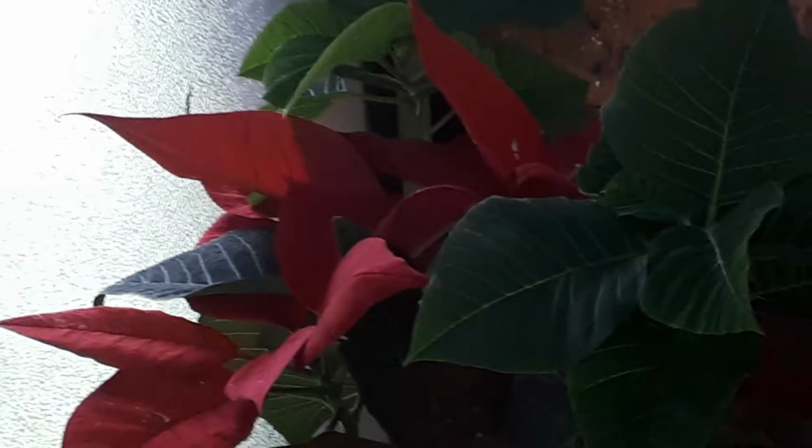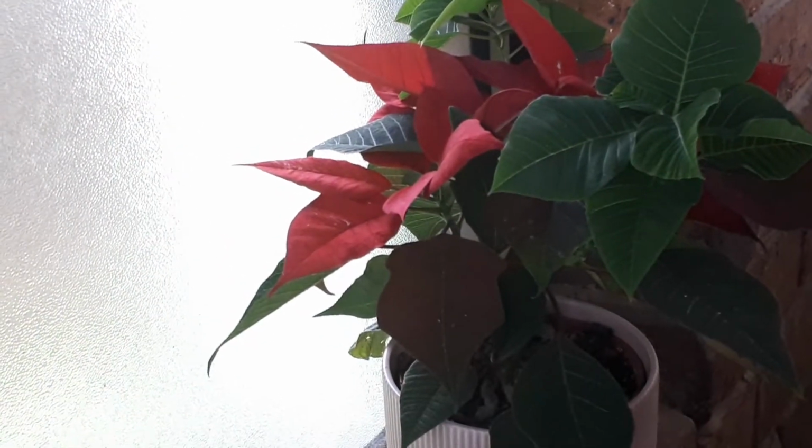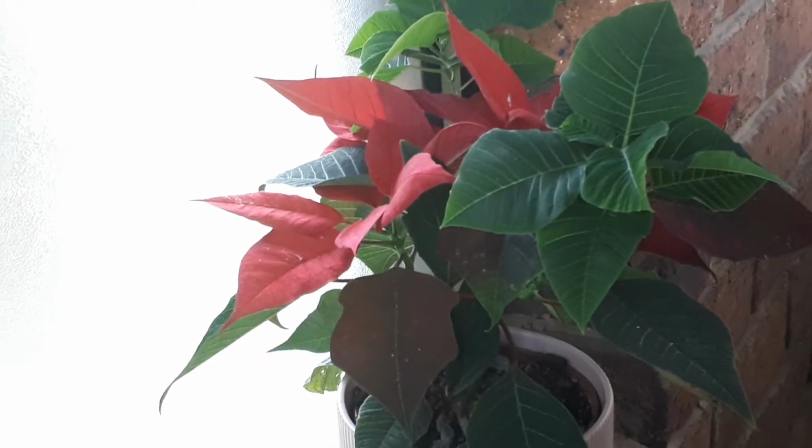It's a Christmas plant. I don't actually know what it's called, but it's typically sold at Christmas because of the red leaves that it gets. I'm not sure if it's actually an outdoor plant or an indoor plant, but it seems to be doing very well indoors. I've had a lot of plants on this windowsill here, and a lot of them have died. But this plant seems to be growing quite well.